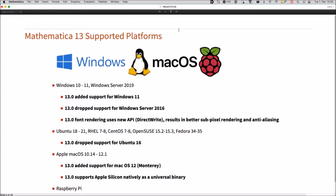What are the supported Mathematica platforms? As you probably all know, Mathematica supports Windows, Linux, Mac OS X, and also the Raspberry Pi. On the Windows side of things, Windows 11 is now officially supported as an operating system. Version 13 has dropped support for Windows Server 2016. So if you want to use Mathematica 13 on Windows Server, you have to upgrade your Windows Server to 2019. And a very important feature in the front end for the Windows version is that the font rendering under Windows now uses a new API, which is called Direct Write.